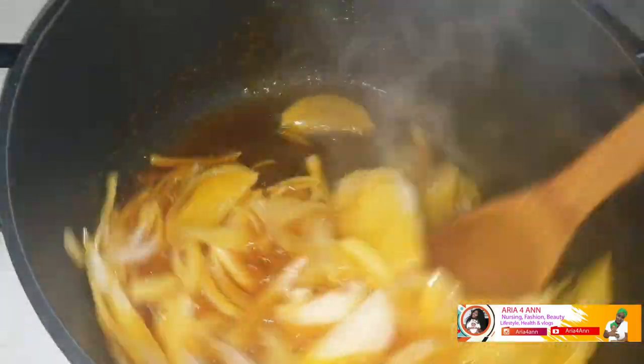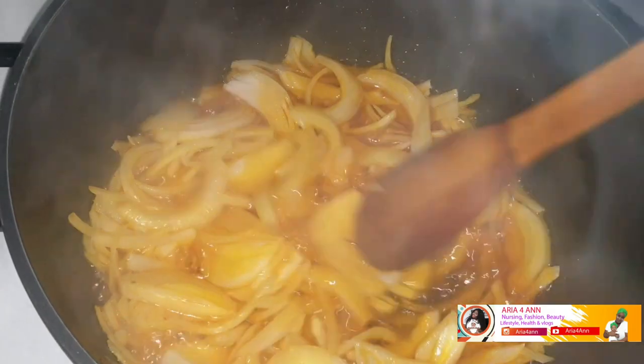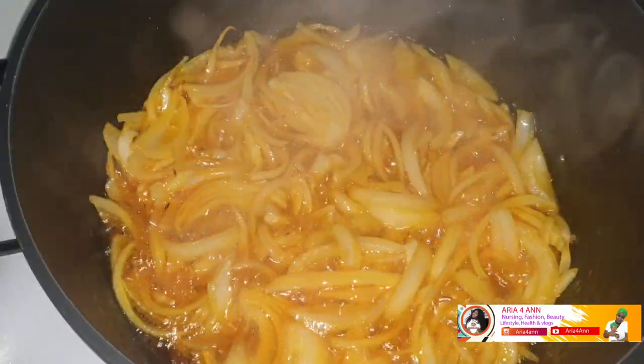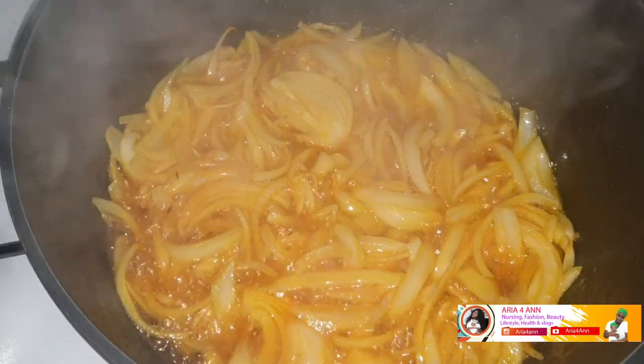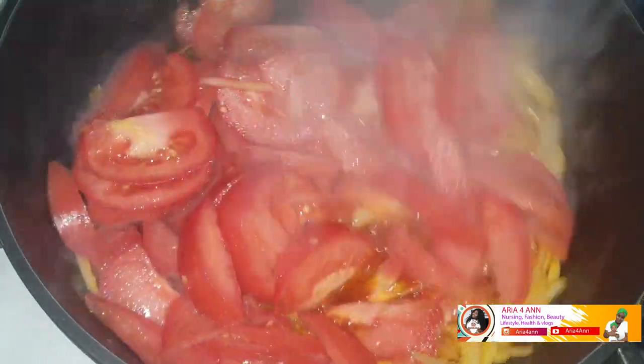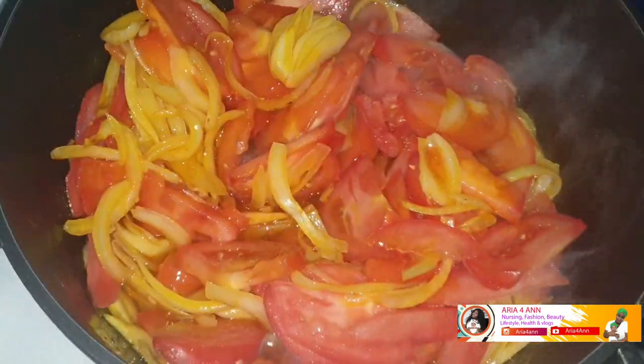Stir together and I'm going to leave this for about 4 to 5 minutes, then I'll add my tomatoes to it. So guys, after about 4-5 minutes, I diced my tomatoes and my chili pepper. I'm adding it to it. We have to be patient for it to fry very well.